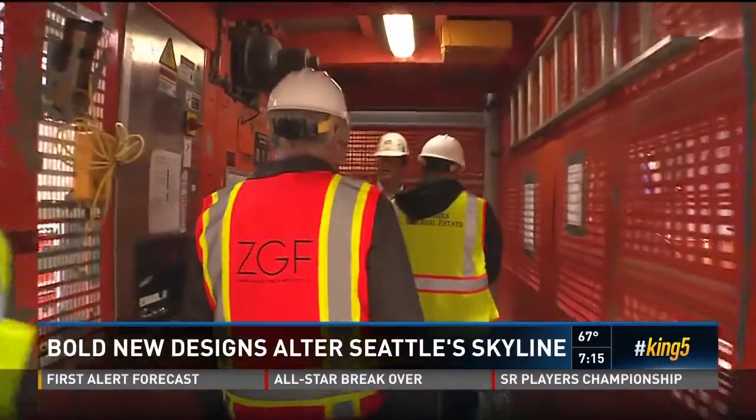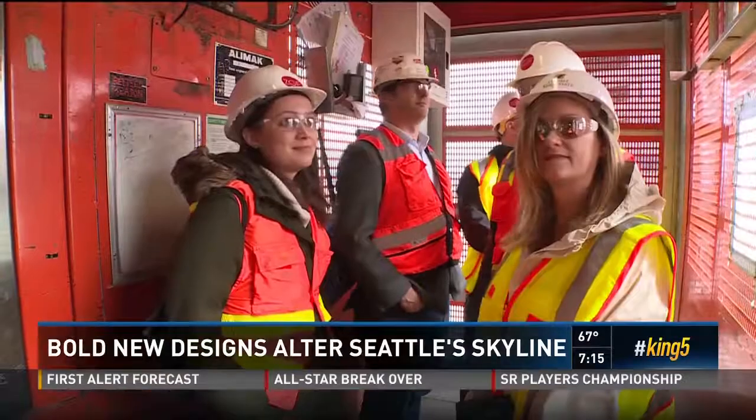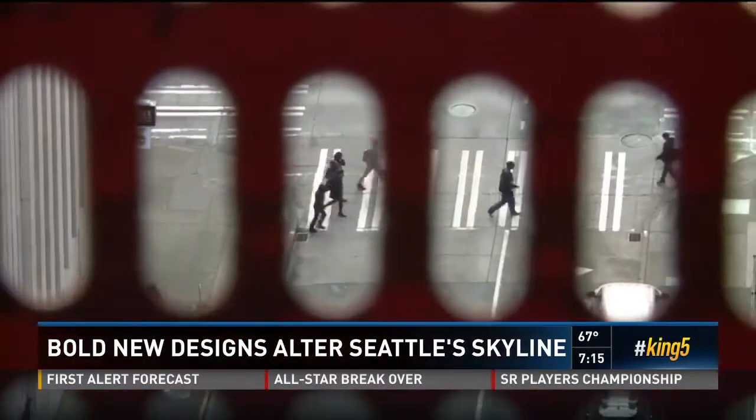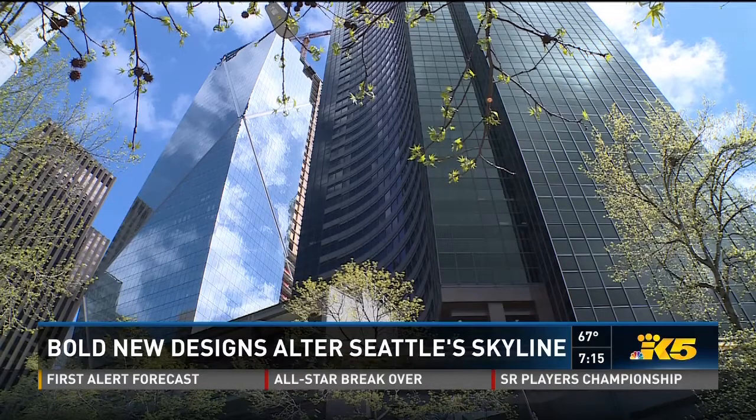All aboard! It's like Six Flags, you know. The team constructing the skyscraper took me up to the top this spring to explain the thinking behind the design and how it fits into the city as a whole.